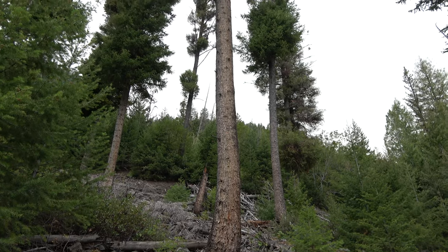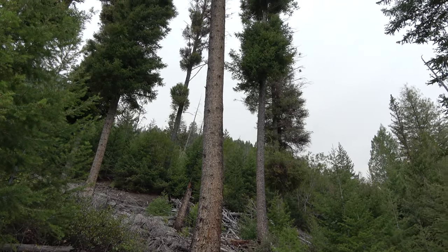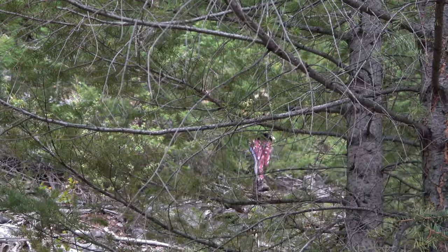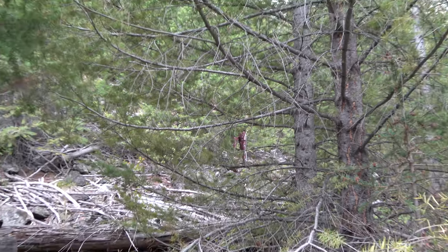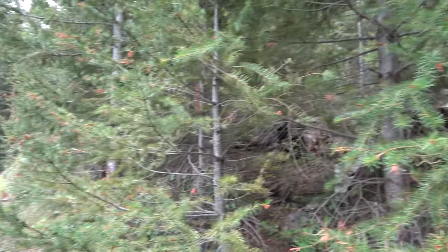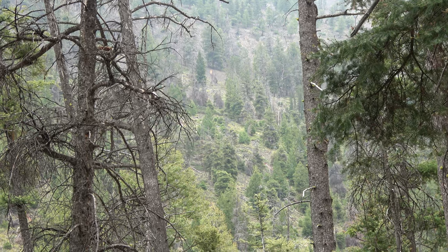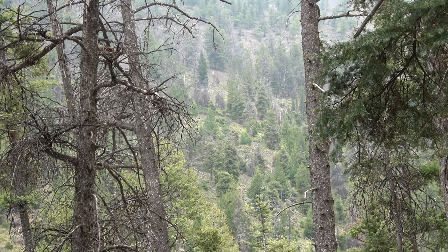Now the old abandoned road is not the way to go when you reach the wilderness sign. Stay low. Kind of start switchbacking up. I knew that was kind of too soon, so I went off trail downhill. Found the actual trail down this way. So right now we're going off trail to get back onto the trail.